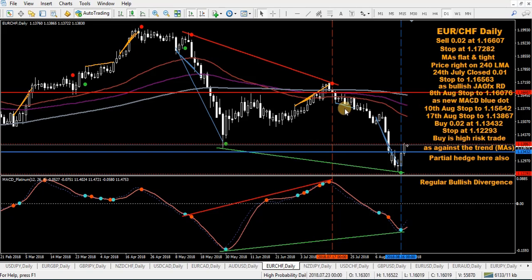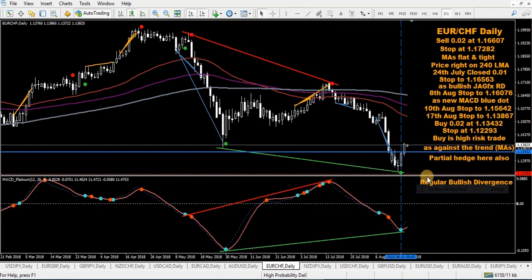Euro Swiss franc, I had a sell from back here and a buy down here. My sell was stopped out, my remaining sell, so that sell is no longer in play. So I took a nice overall profit on that. Now just in this buy.